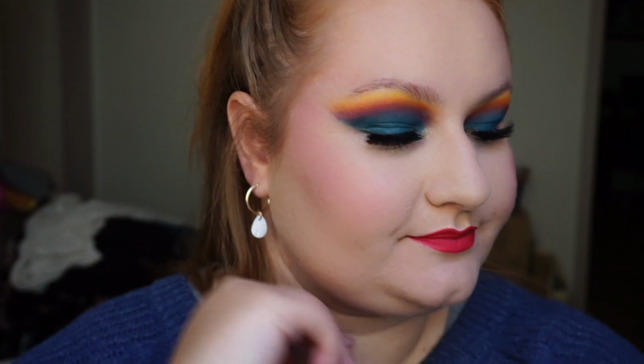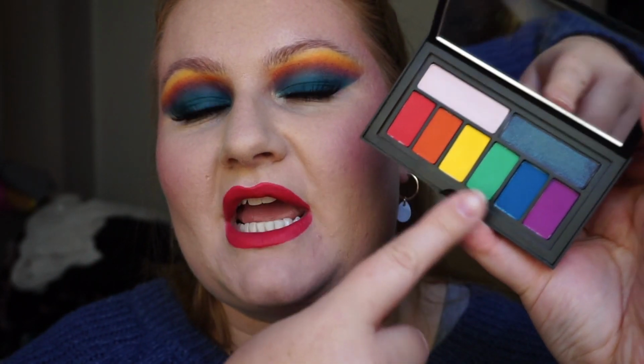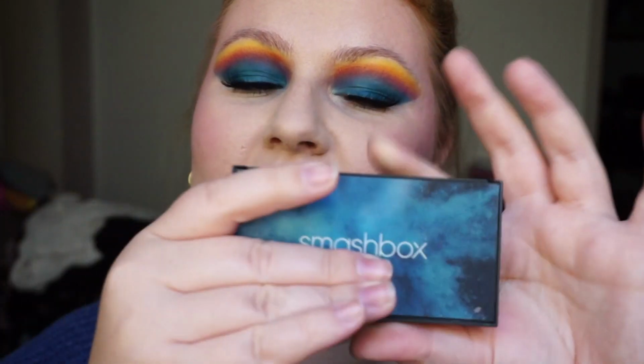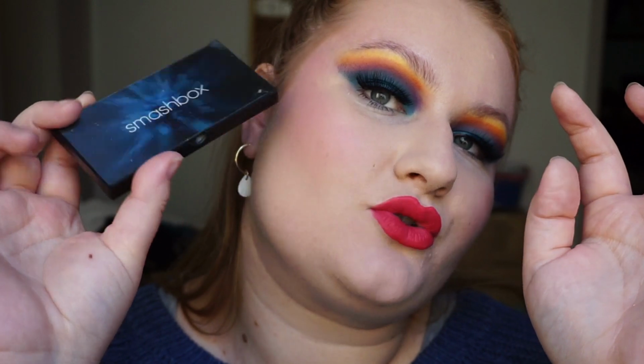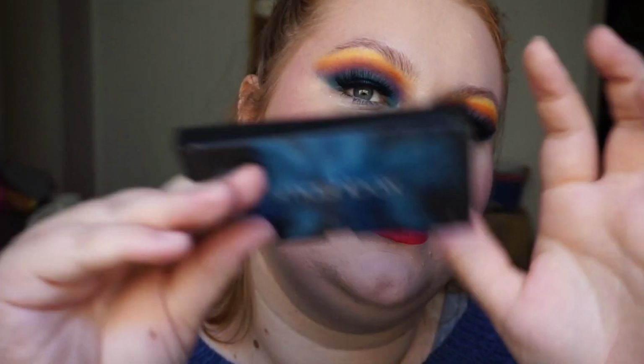Now the palette that I use to get all the shadows, it's the only colourful palette that I've got. It's my Smashbox one, the Cover Shop palette. So these are the sort of shades that I've used in here. It's a very lovely little palette, but I want to get another colourful one, not Smashbox per se, so I can start trying other brands as well to see which ones I like more, because I don't think I'm 100% happy with this one.